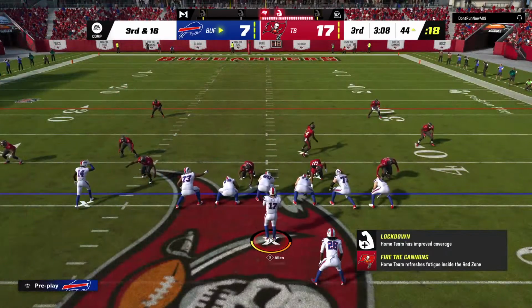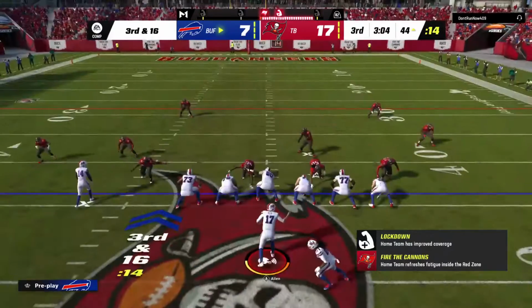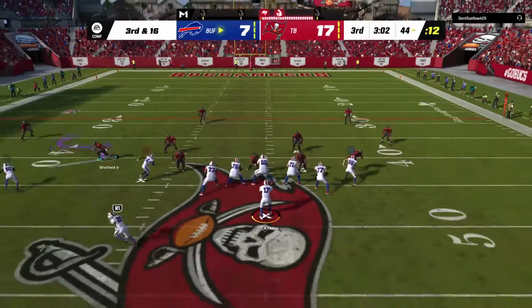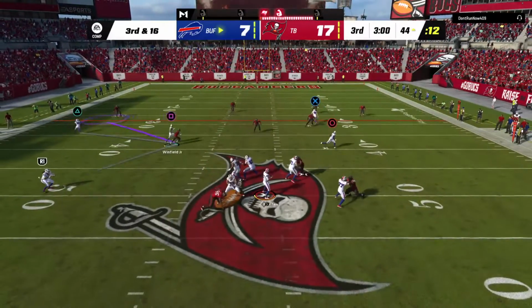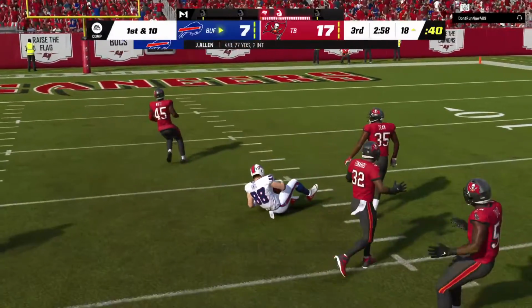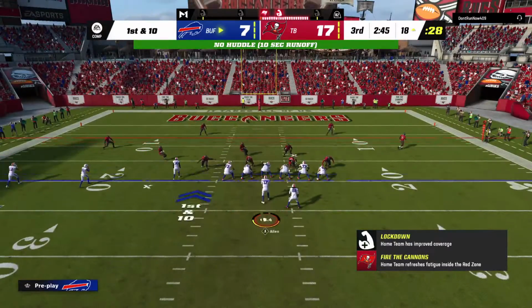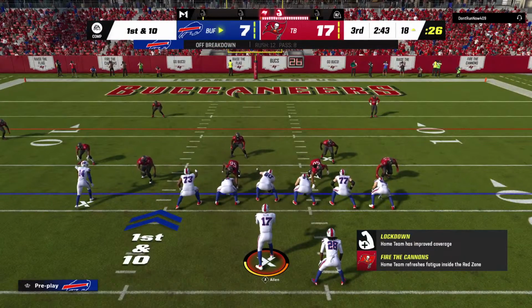This offense in desperate need of a conversion as they come up on 3rd down. So the shotgun snap to Allen, and he completes it to the tight end Knox. And this is going to lead to another first down as the tackle's made at the Bucs 18.